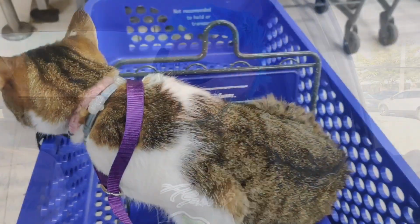This is gonna be her first time walking in a pet store, actually. I got a little leash for her, but I'm gonna try to keep her in the cart, so let's do that.